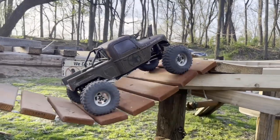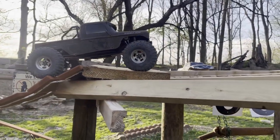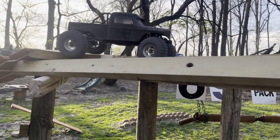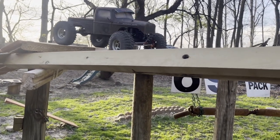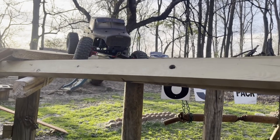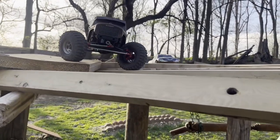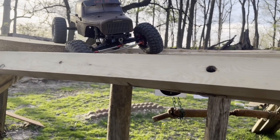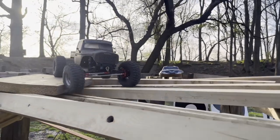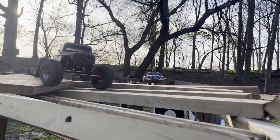Now at this point, I think that this thing has serious potential to be better than the Ecto. I mean, it's the same chassis, it's the same transmission, but this has portal axles. So, ooh. The potential is there. My driving skills at the moment are not. I think that's because I haven't driven on this with wide axles yet. No. I am really trying to break an axle today, apparently.